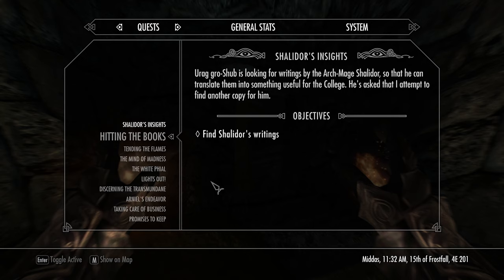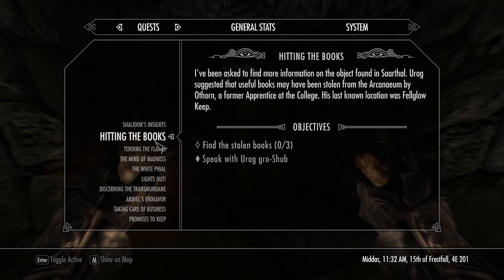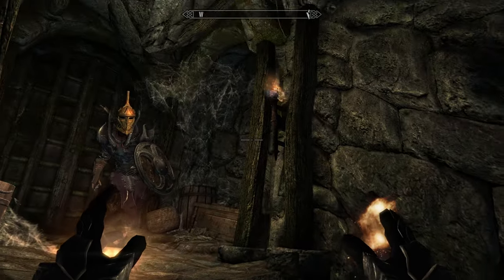But yeah, we're gonna jump back into Skyrim, and it looks like we were doing the Hitting the Books quest here. So find the stolen books for Urag gro-Shub, I think. Yeah, here. And I think this is part of the College of Winterhold quest. So I believe that's what we were doing previously.